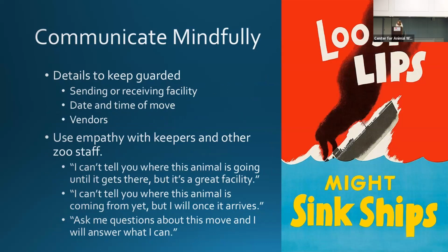So these are the details to keep guarded: sending and receiving facility, date and time, vendors. Using empathy with your staff, we know that keepers get attached to animals and they really want to know where they're going, and they might have a friend at the Buffalo Zoo they're going to call, and we need to be empathetic with them and transparent after the fact, but for the sake of the animals, we just can't share it.